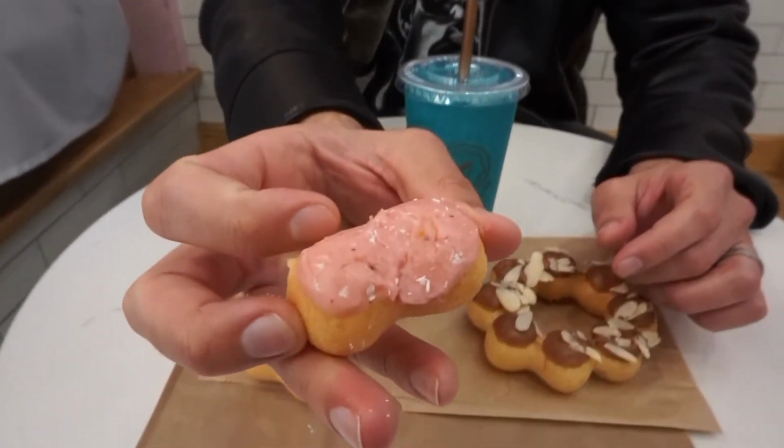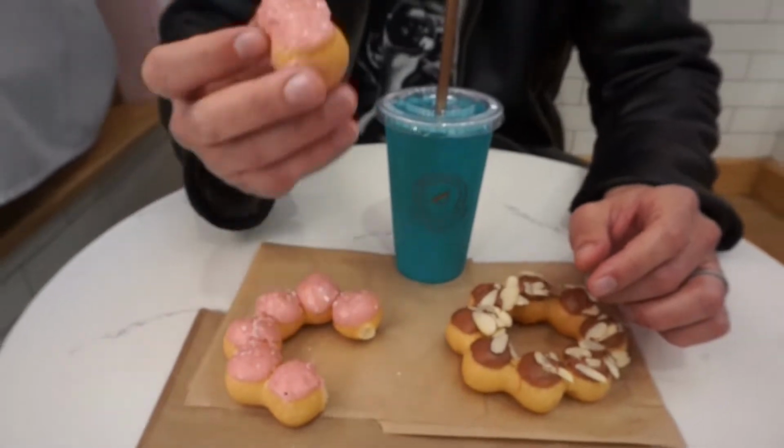And at the other place, my favorite one was the strawberry. So I'm going to try this berry one first. So I'm going to do a little kind of cheat. I know I'm going to do 2 in 1. Just kind of stuck together. But yeah, this looks very, very delicious. Here we go.